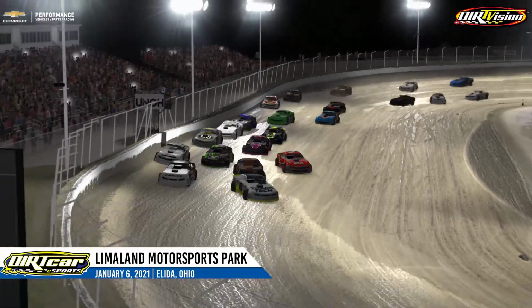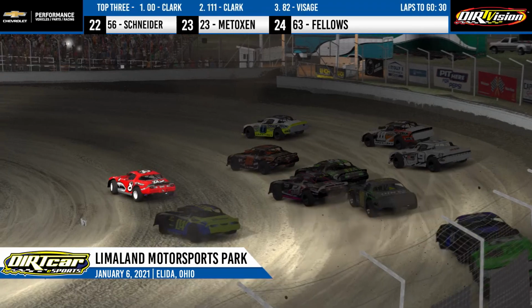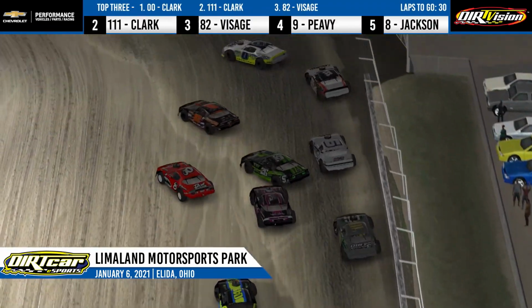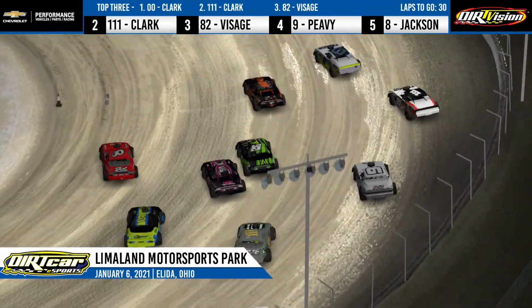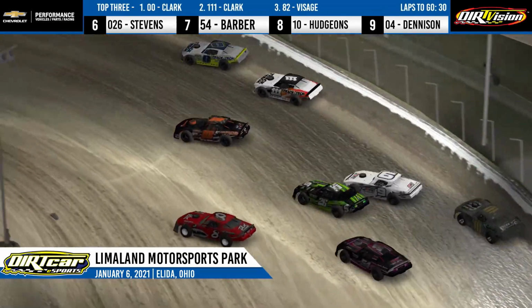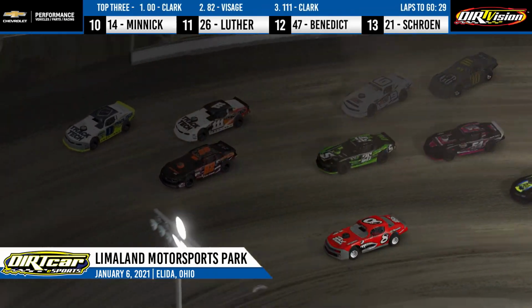We're underway. And Mitchell got the jump on Lewis, and Tyler Jackson right away goes 3 wide with Visage in turn number 2, trying to get a bite down low, but it's the high side that'll keep Clark in that 2nd spot. Mitchell Clark is your race leader. Here comes Paul Visage to the inside, trying to go by for P2, and he's got it at the line, but Lewis Clark has that momentum on the high side as his brother Mitchell tags the wall right there.